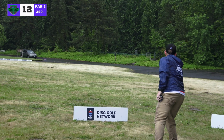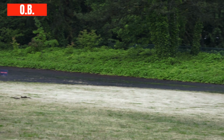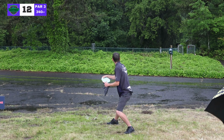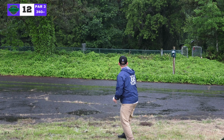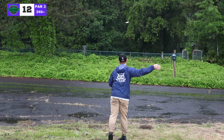This one might have the height. Oh. Yeah, that tree is pretty thick. Rejects AJ's disc, so these two will head to the drop zone. It's pretty common what you see on this hole. You know, a couple people in, couple people out. It's a great separator hole.